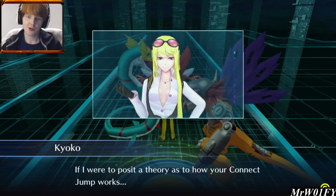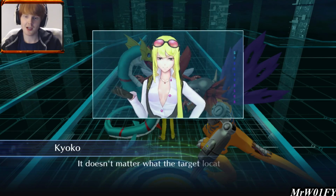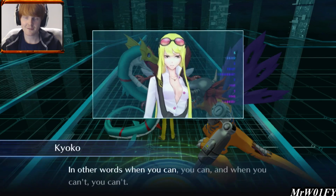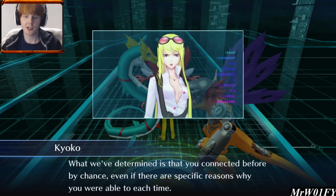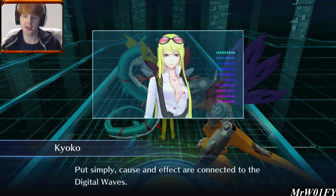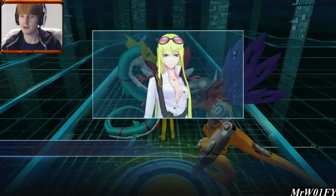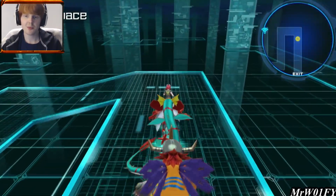If I were to posit a theory as to how your connect jump works, your ability locates a digital wave, piggybacks on it to the target's location, blah blah blah. It can be a network, a PC server, it doesn't matter. Okay, thanks for all this. In other words, you can't when you can, and when you can't, you can't. Well, isn't that just excellent? Thank you so much for that intriguing bit of development there. Okay, let us move on.